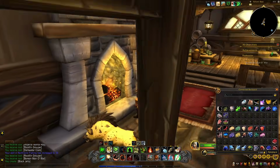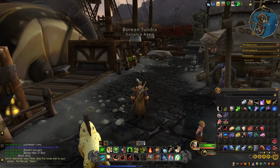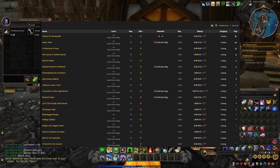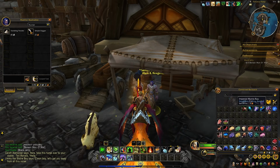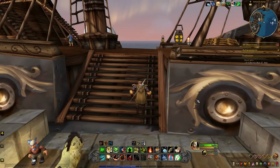With our list of recipes from WOTLK now completed, it looks like all the remaining cooking recipes in Wrath, and even the ones in Cataclysm, are locked behind Epicurean awards. These can only be earned by completing daily cooking quests. Thankfully, I've done a few of these between episodes already, so we've got a small stash to get us started. Not a lot, but a decent start. Let's head over to Stormwind and knock out another daily cooking quest to earn another one.